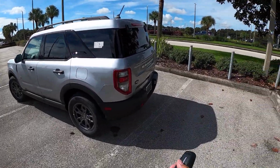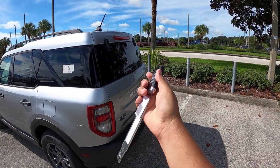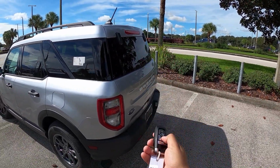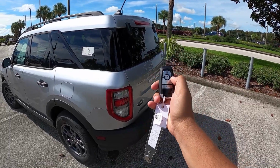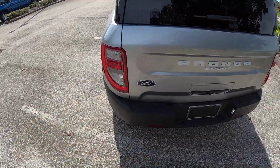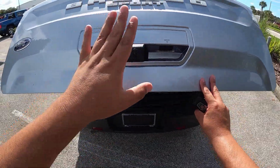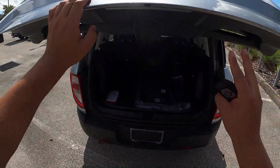So here we've got the key, guys. As you can see here, this is a regular Ford key. This doesn't have a power tailgate, so you press it twice and it does open. So I see we've got some nice LED tail lights here as well. Let's go ahead, guys, and open up this one here. We do have a backup camera here, as you can see.